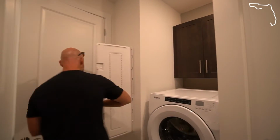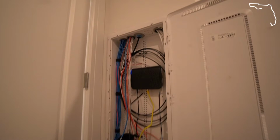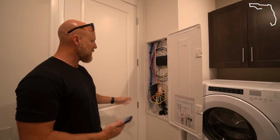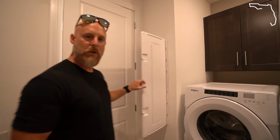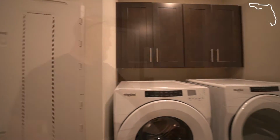And then this is also where your low voltage panel is going to be. So your modem, your router, everything's going to go right here. Everything's pre-wired with Cat 6 cables, so it's ready to go. Your entire house is wired. You've got coax in here. So whatever you need for low voltage, all that's going to go right here. Super efficient, very thoughtful. And so let's go check out this suite right now.